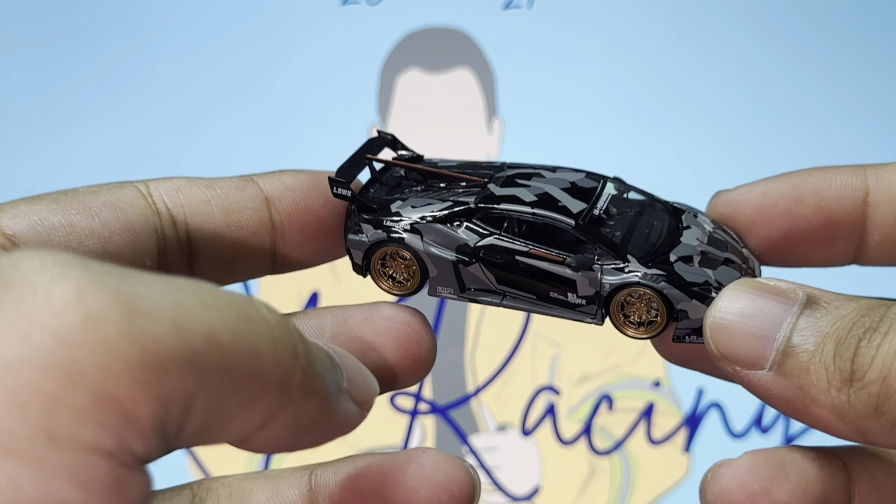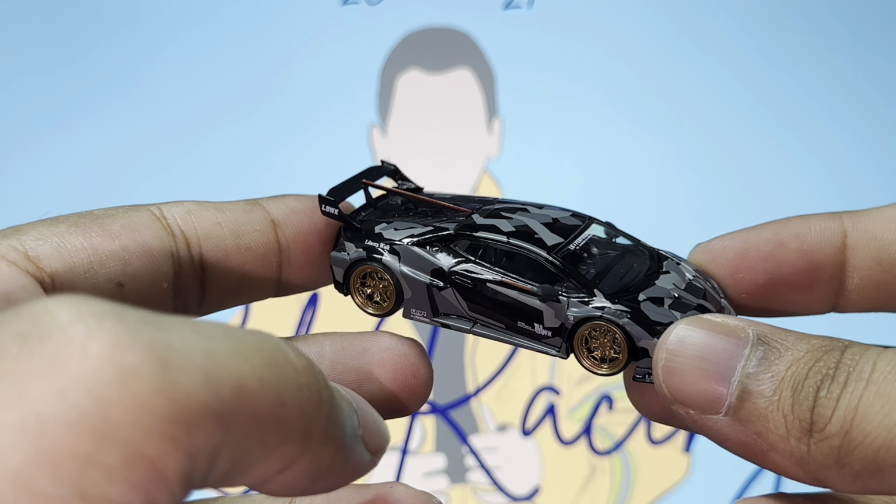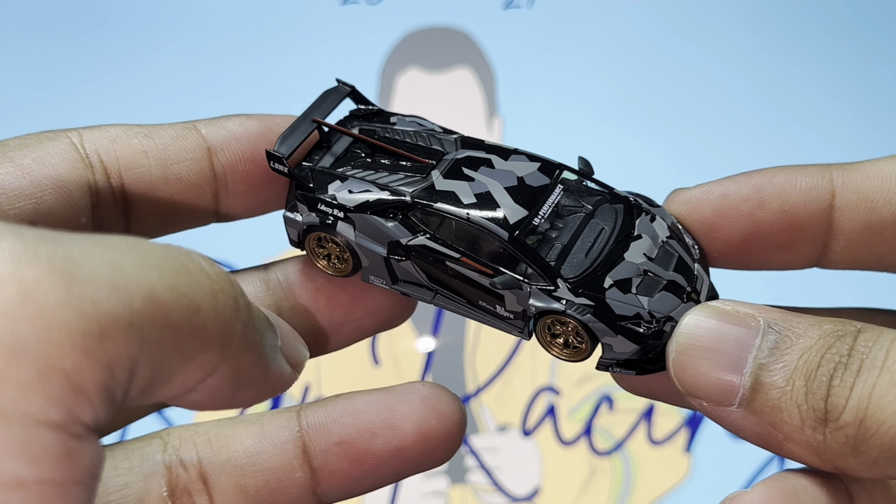Now, what we're going to do is go do a few rolling shots, and I'll see you at the end.